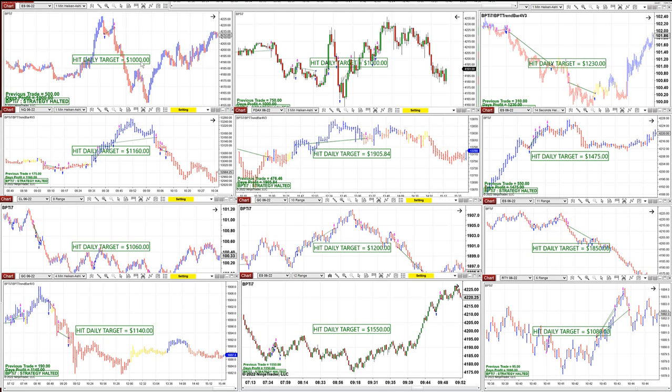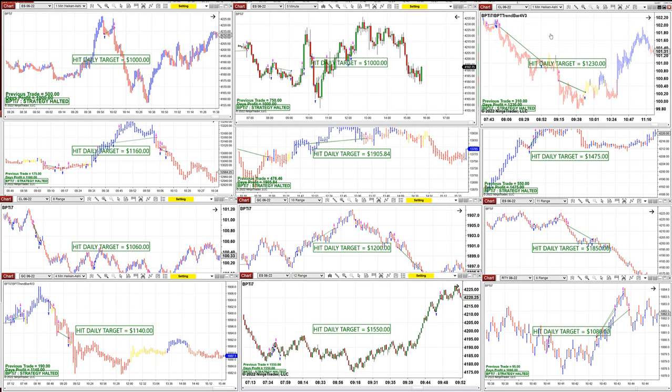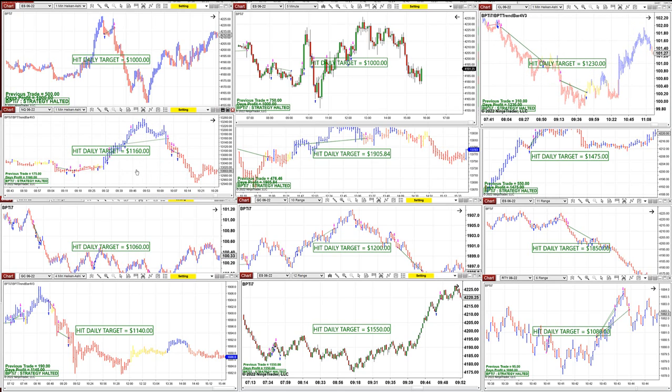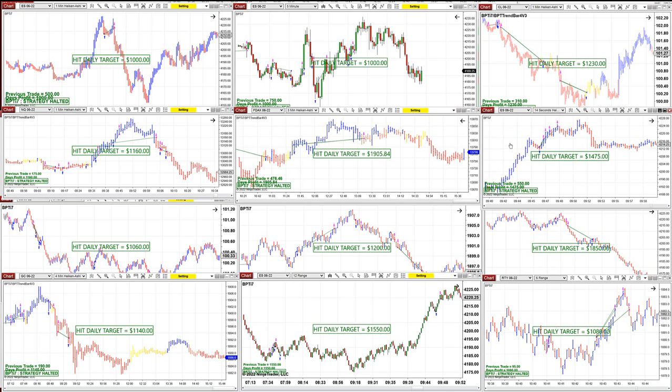If the market goes in your favor, the auto trade will stay in the trade. 1000 even daily target. 1000 even on the 5 minutes. This is the same TI7, but with different entries on each chart. CL 1 minute, 1,320. Scalping NASDAQ, 1,100. DAX 3 minutes, here is a different entry, 1905.